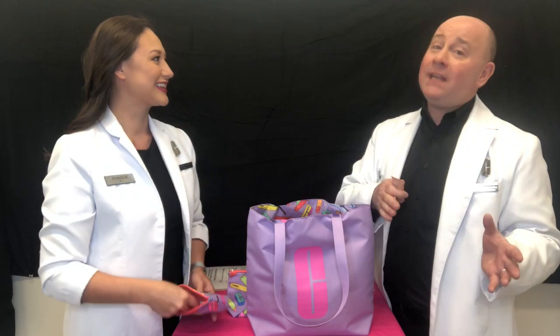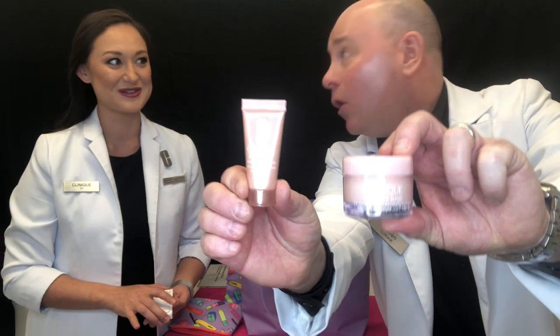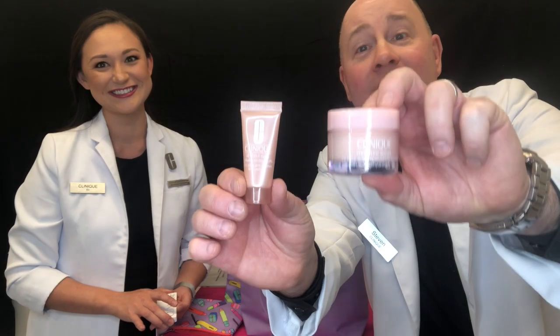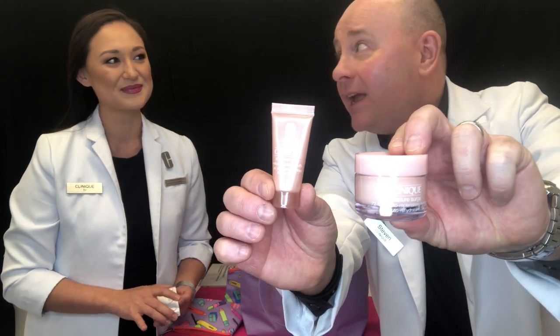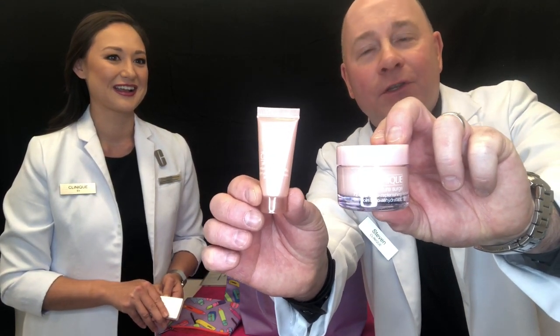If you're more of a skincare guru, you have a choice between two of our best-selling skincare products. You have a full size of our All About Eyes eye cream, and you also get a large size of the Moisture Surge 72-hour Auto-Replenishing Hydrator. Again, a perfect product to use post-sun or use every day as your new favorite moisturizer as well. So you've got quite a bit to choose from.